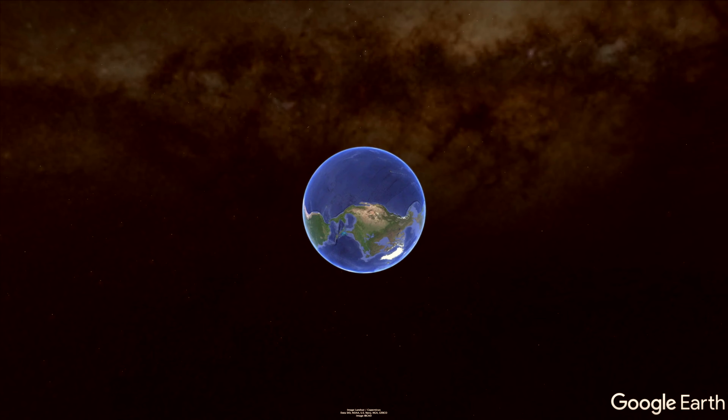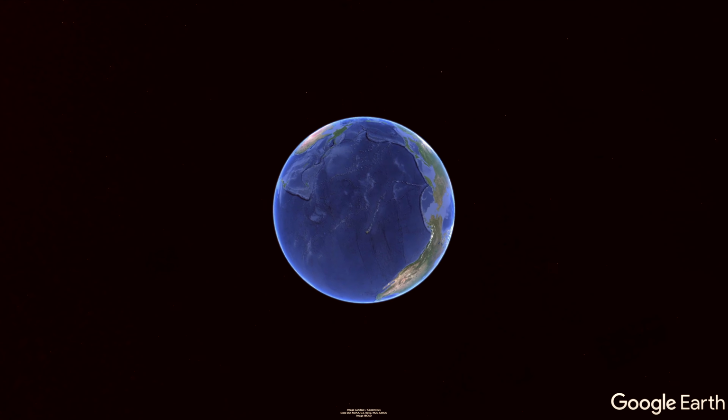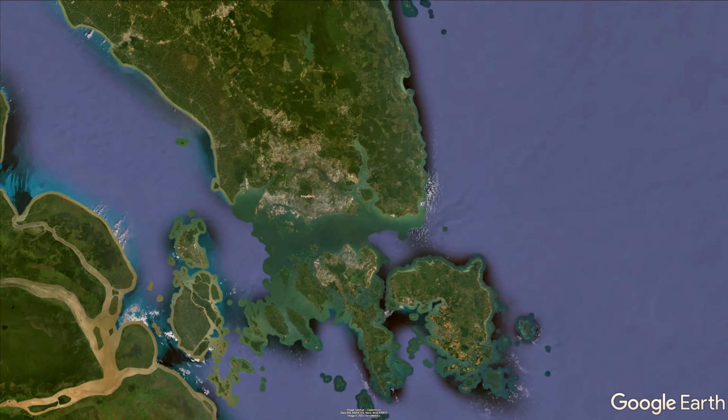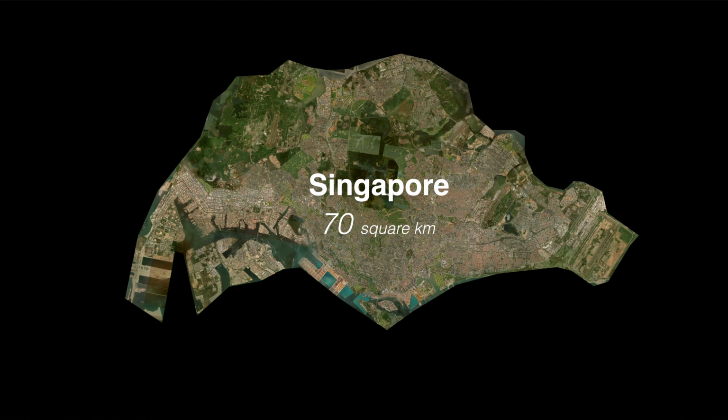Since the outbreak, the entire world was confined within their own country. At least for the majority of us, so to speak. And living in Singapore, a small country with an estimated area of 70 square kilometers, the entire country is still slightly smaller than New York City.